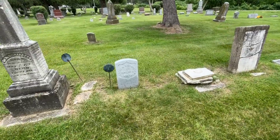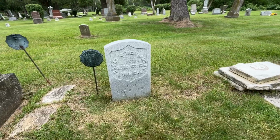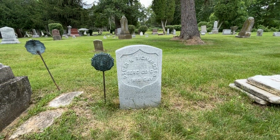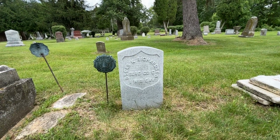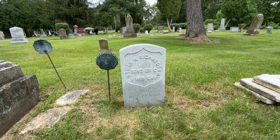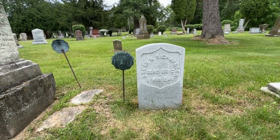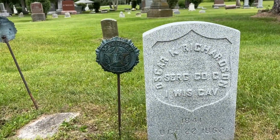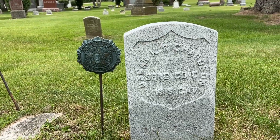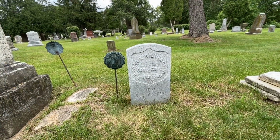Now here's one right over here talking about Civil War veterans. 1841 to October 22nd, 1862. This was Oscar Richardson. It says he was a sergeant in Company C, 1st Wisconsin Cavalry. And they're labeled with these right here, the American Legion. Those are Civil War markers.